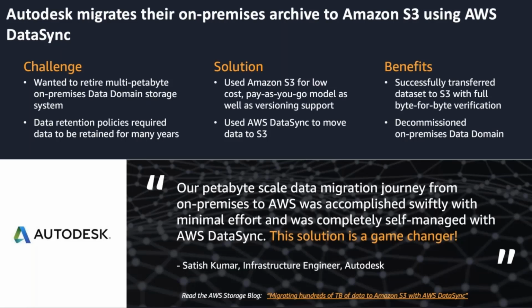And so Autodesk utilized DataSync to move their data from their Data Domain system into S3 in just a matter of months. And they were able to successfully transfer that data into S3 with full byte-for-byte verification, giving them the confidence to know that their data was moved successfully. And shortly after that migration was done, Autodesk was able to decommission their on-premises Data Domain because their data was now safely in S3. In fact, they were so excited about the capabilities that DataSync gave them that they actually wrote a blog for us. And if you head out to our AWS storage blog, you can find the article that they wrote for us.